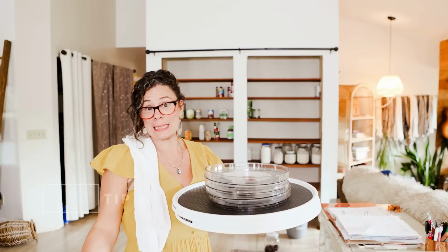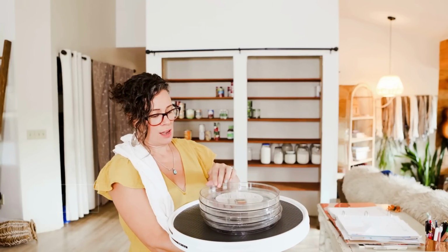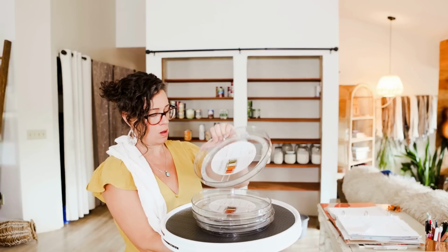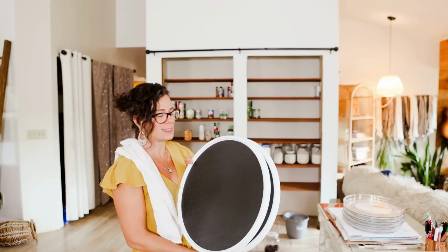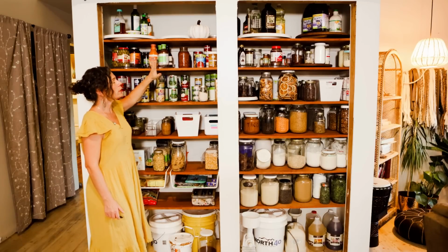The only things that I needed to buy to organize the pantry were turntables. I found these turntables, they're the Home Edit. I found them on sale, I think almost half off at our local Walmart. And these huge ones I got off of Amazon. They too were on sale, because I think I got them during Prime Day. These turntables are one of my very favorite organizational items for anywhere.